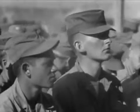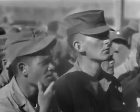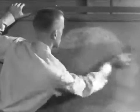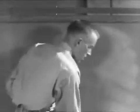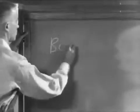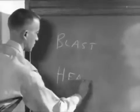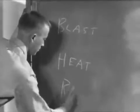You're probably saying, so it's beautiful. What makes it so dangerous? Basically, there are only 3 things to think about: blast, heat, and radiation.